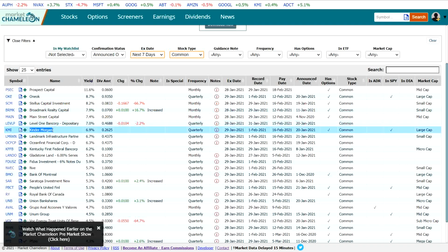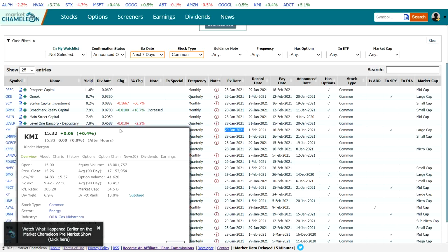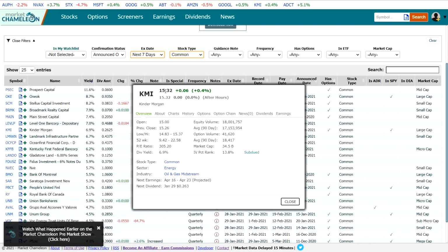Kinder Morgan, look at this. This is an oil play that I know this name. Kinder Morgan, 6.9% dividend quarterly. Again, ex-dividend date January 29. So you need to hold shares on January 28. Click here. 15 bucks. Earnings is in April, so I assume they already reported earnings this week probably, or in a few days. Probably they already reported, because if April is the next, it's the end of the cycle. I think, I'm not sure.